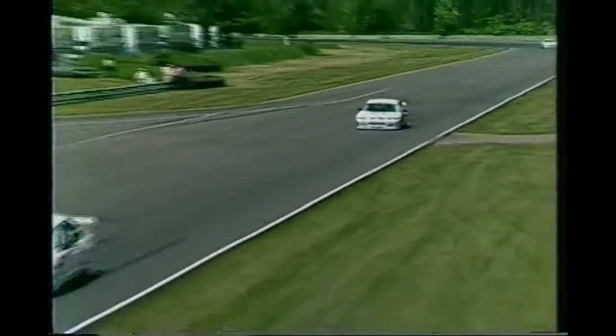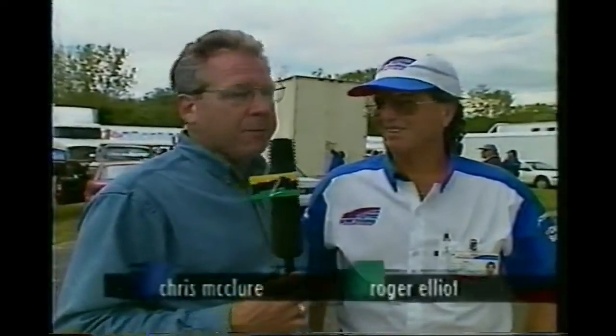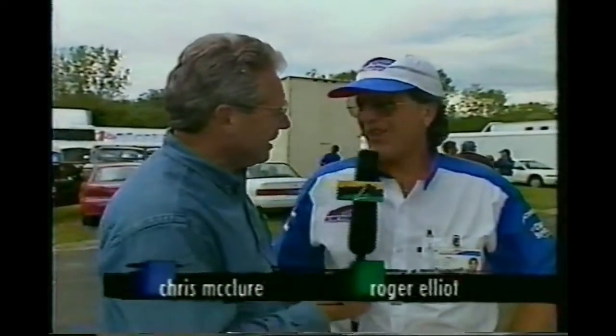In fact, it is quite a unique balancing act, but here at Lime Rock, the whole thing is paying off. Now let's go to the pits. Roger Elliott is the general manager. If you see a little sweat on his brow, it's because they've worked very hard, but I think the payoff has started to come. I think we're on the right track, Chris.